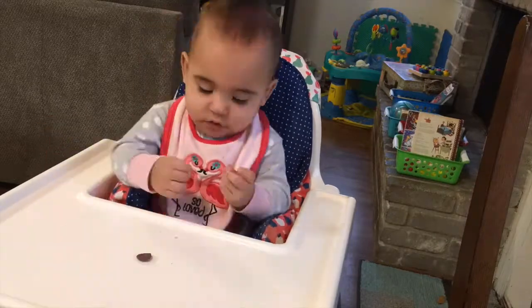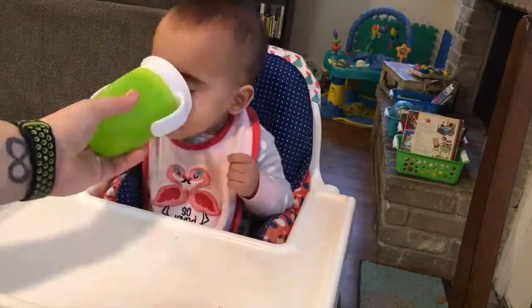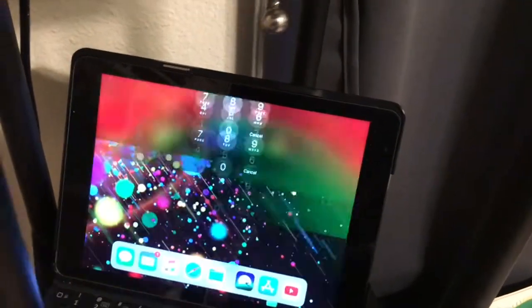These were the first time we had tried these little melties, and she did get a few in her mouth, but mostly we're just working on having fun and her little pincer grasp, which she did well. Okay, Ani has had her snack. She'll want a bottle soon, and then since she's been up since 6, I'm sure her nap is fast approaching, so I'm going to get her room set up.